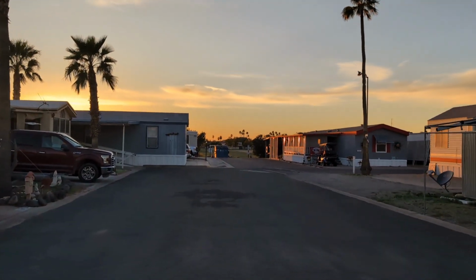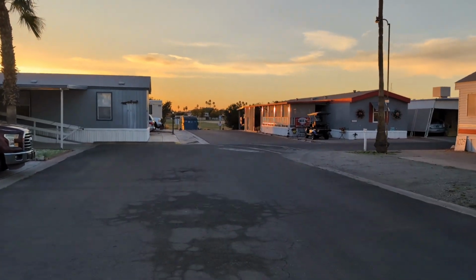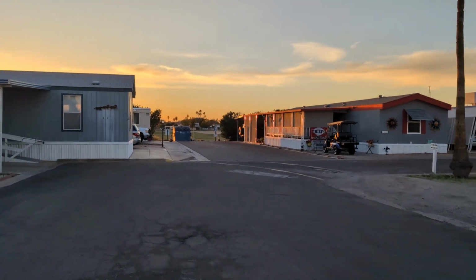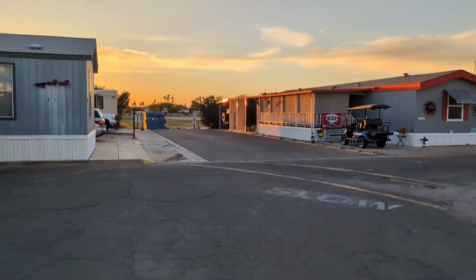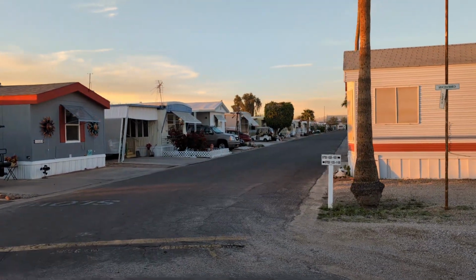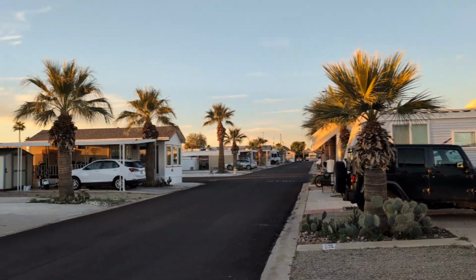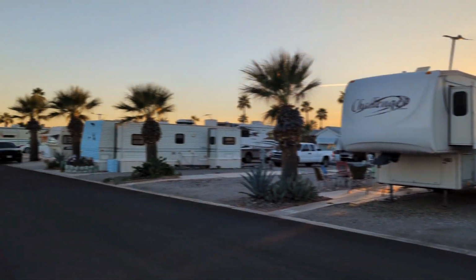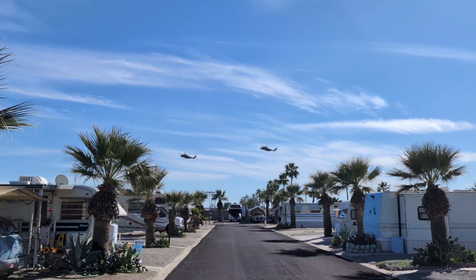The laundry actually has clotheslines outside. As it's Arizona, the arid air dries your clothes pretty quick. So if you're escaping the winter and you're snowbirding, this is a great place. There's some of the helicopters.